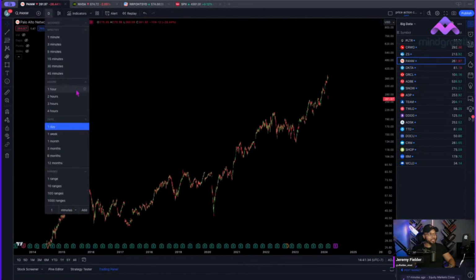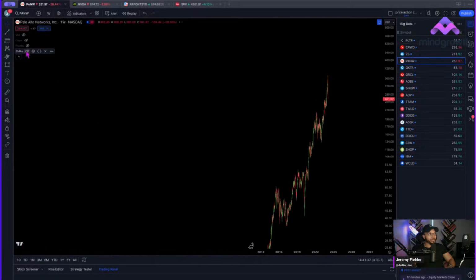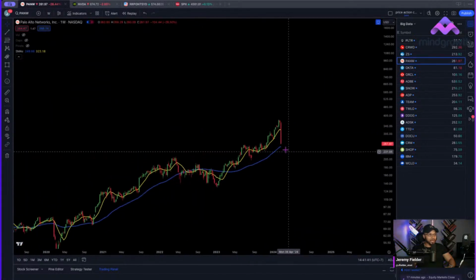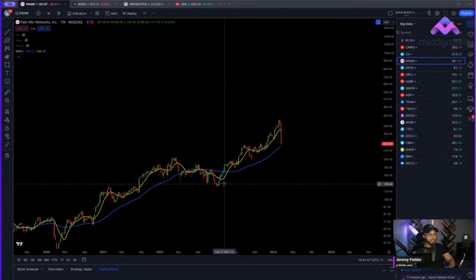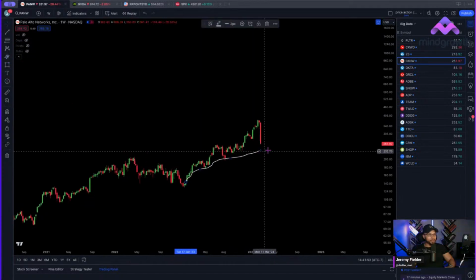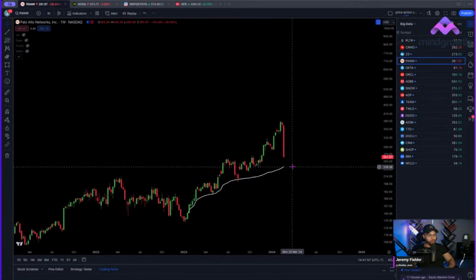Let's look at the weekly really quick. Let's see if it's holding momentum from the simple moving average. It dropped momentum. It's coming back into that 50-day. Is this a 50-day? I think I have this as a 50. Not sure exactly. Well, let's take these off. Let's throw on anchored VWAP from that previous low. If it continues lower, Palo Alto Networks.